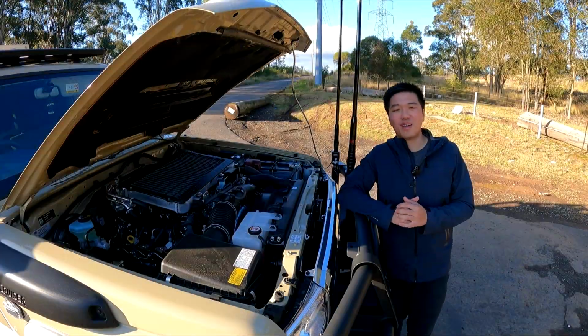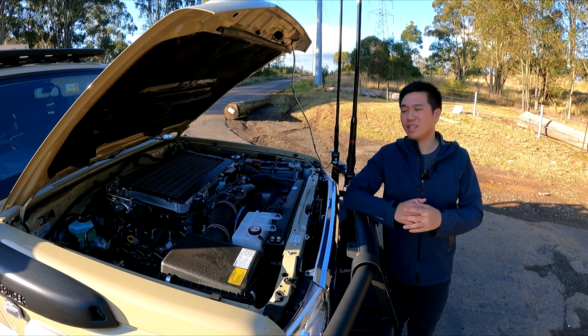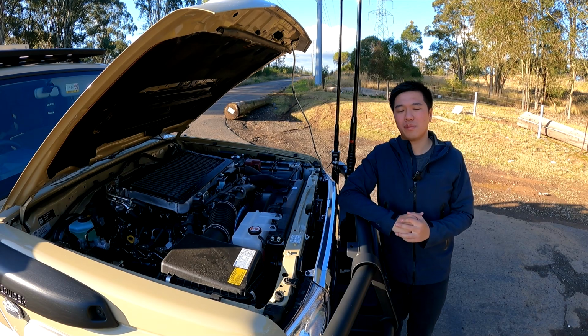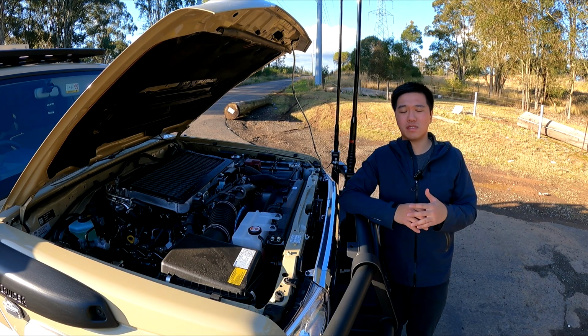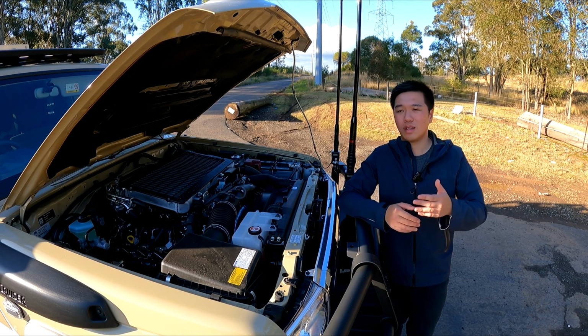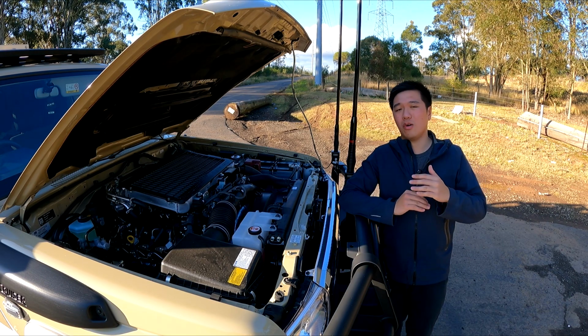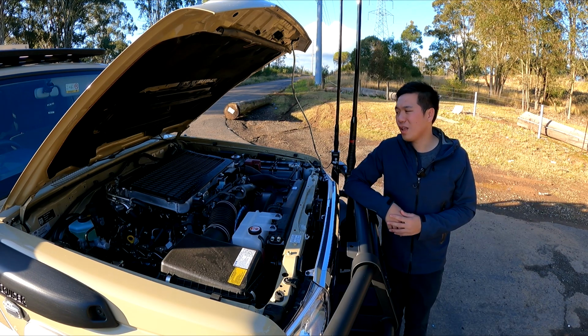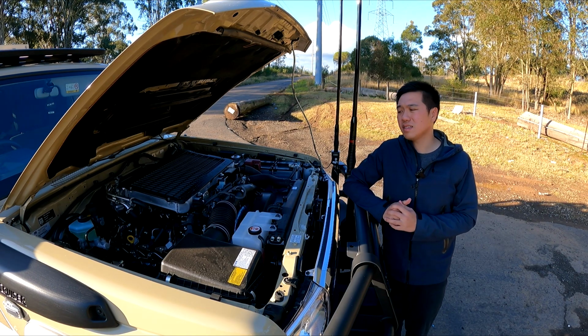A downside to the 79 off-road is the leaf pack, which sits below the axle compared to the Hilux, which sits above. So you can imagine if you add extra leaves to make it carry a bit more load, the leaf pack is actually going to hang quite a bit lower, and the only way around that is to increase your tyre size. The brakes, I feel, are quite average for a vehicle this size.